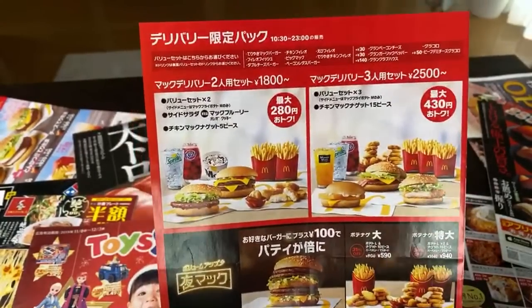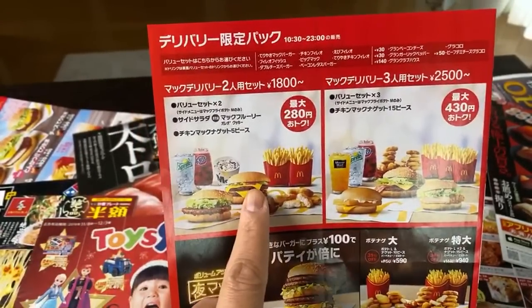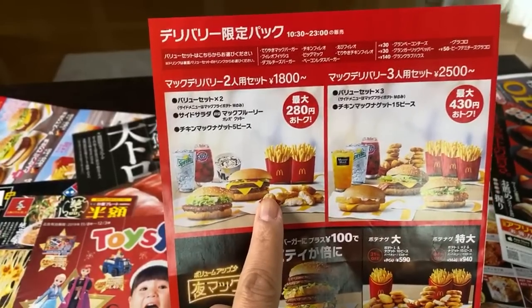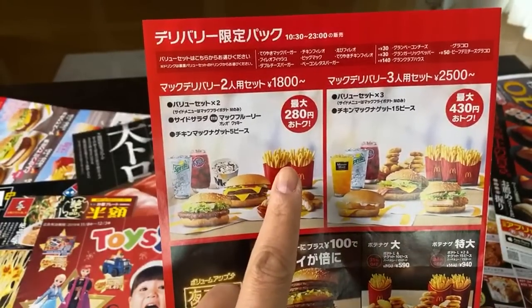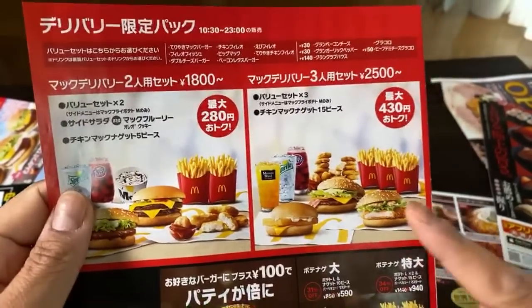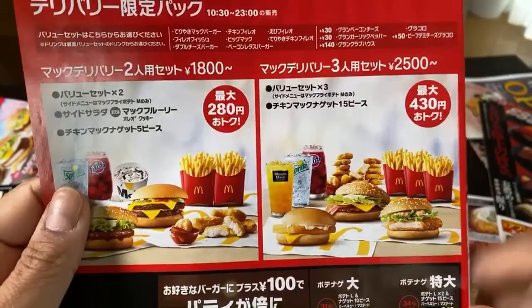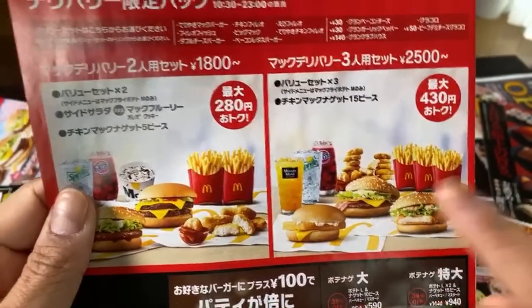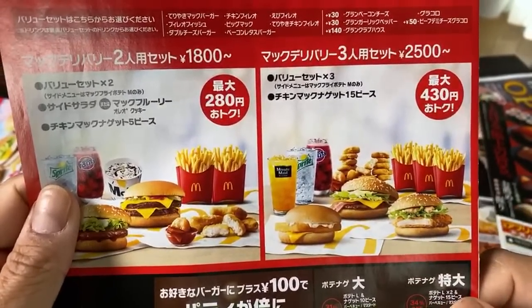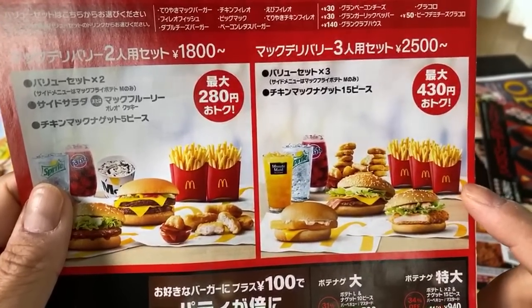And McDonald's has these really delicious sets that they put together for people. This is a two-person set for about $18, and you save about 280 yen. And this one you'll save about $4 if you order all this food. This is a three-person set for about $25. Look at the way they stack the McNuggets in the background. Pretty creative. I don't think normal Japanese can eat all those French fries, though.